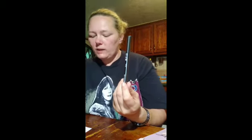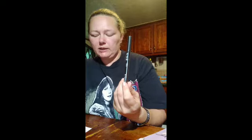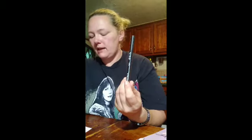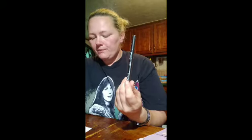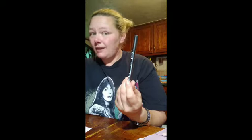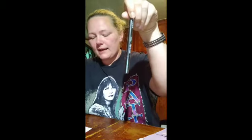Cat eyes, dramatic wings, or simple flicks. They're all made easy with this jet black liquid liner. Its firm, easy to control tip draws clean, crisp lines every single time. No pro skills required. And the best part, the formula is 100% waterproof. So once it's on, it's on. Tip. Shake the pen before use and store it upside down to prevent the tip from drying out.